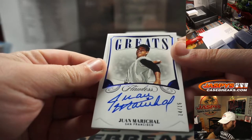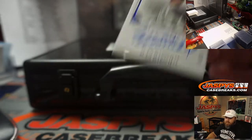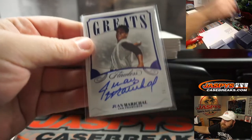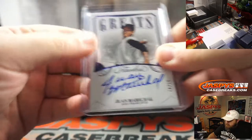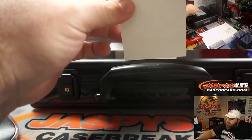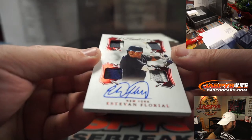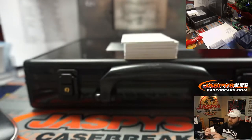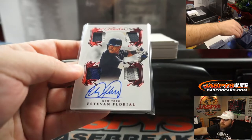Juan Marichal, 14 out of 15, flawless autos. San Francisco Giants, Roy DiPietro. Still got a beautiful signature. Nice quad relic, Esteban Florial, 1 out of 20, for the New York Yankees and Andrew Prince. Bunch of colors in those relics for you.